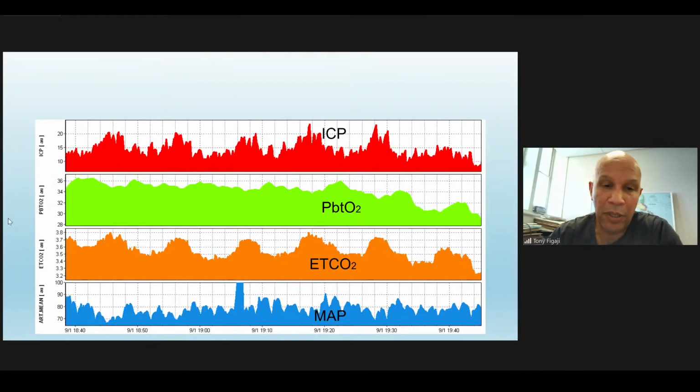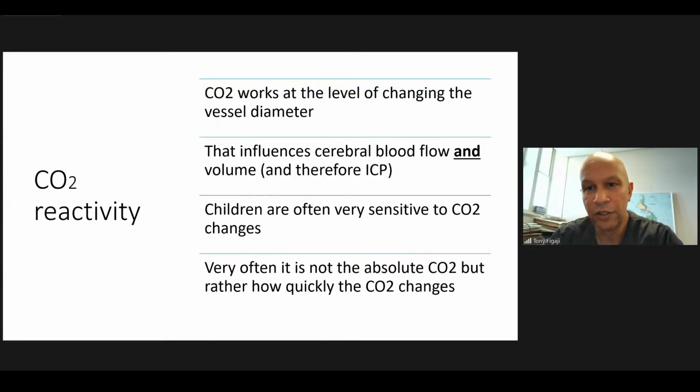So when you look on ICM Plus, you'll often see these waves of CO2 that relate maybe to the ventilator parameters or the way that the patient is breathing. And you'll see common patterns in intracranial pressure that are associated with CO2, because CO2 has a potent effect on vascular diameter. So CO2 reactivity changes vascular diameter at the level of the arterioles, and therefore that influences cerebral blood flow, but also very importantly, cerebral blood volume, and therefore intracranial pressure.